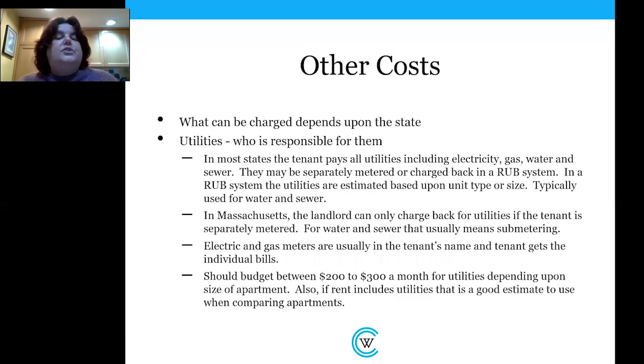There are other costs that you should think about when leasing, and these costs depend upon the state that you're in. So for example, with utilities, who is responsible for them? In most states, the tenant pays all utilities, including electricity, gas, water, and sewer. They can be separately metered or charged back in what they call a RUB system. In a RUB system, the utilities are based upon the unit type or size. This is typically used for water and sewer.